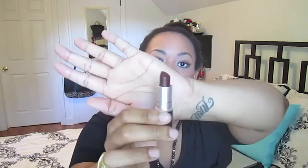But the first one I'm going to talk about is the one I'm wearing now. This is Media from MAC. It is a satin color. It looks like that. I will leave lip swatches at the end of the video. I know I got some feedback from my last video about favorite lip products that you guys wanted to see lip swatches, so I will include them at the end.